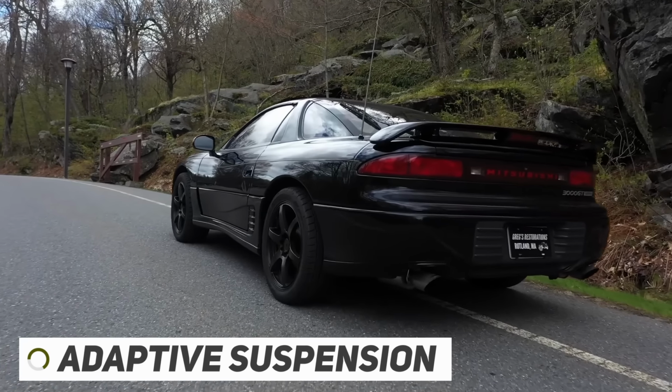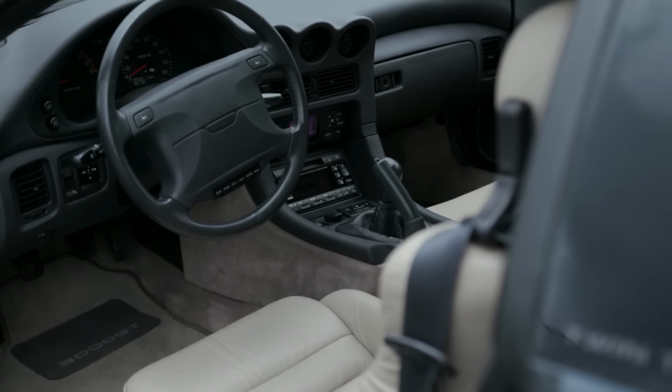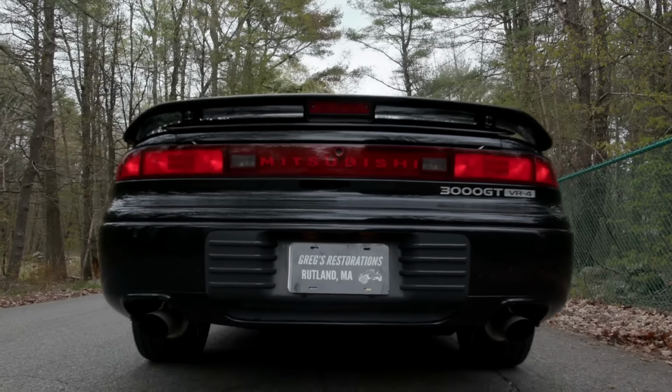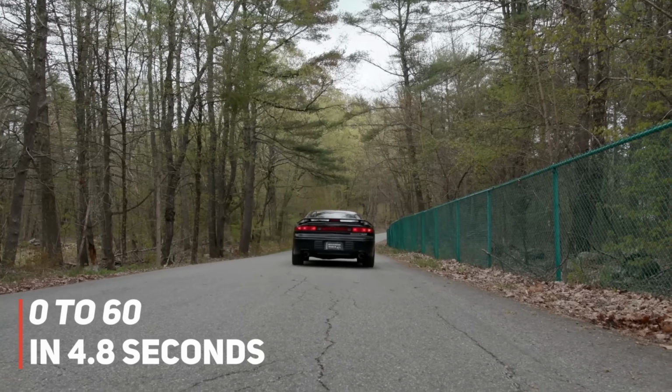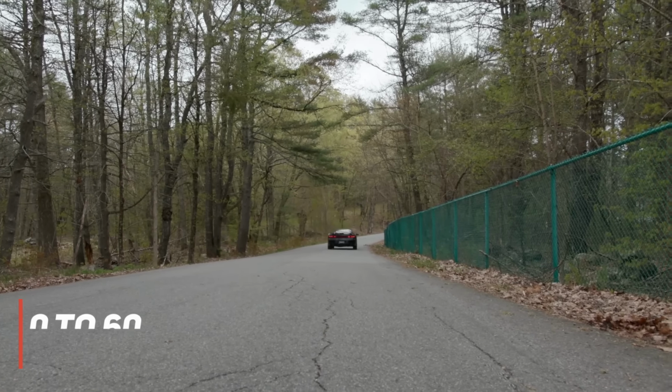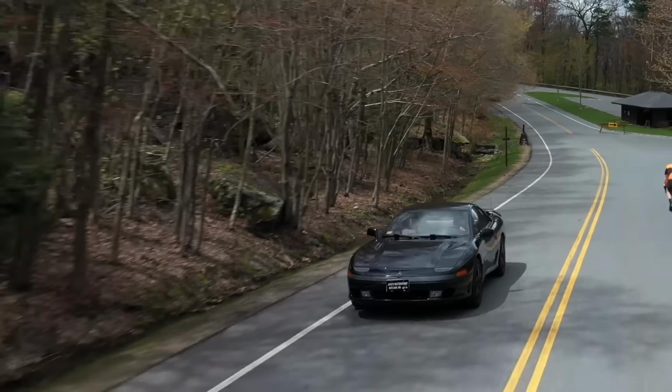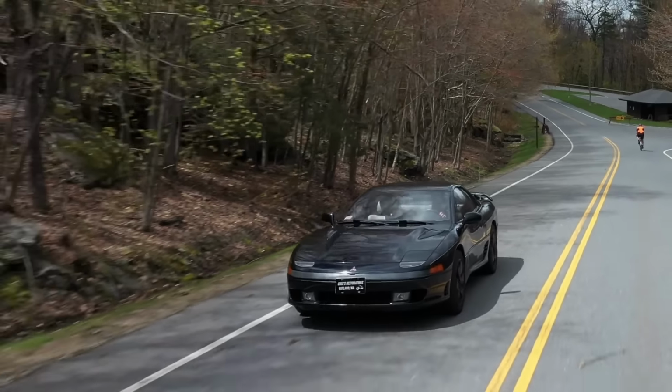This wasn't just a sports car, it was a rolling showcase of cutting-edge tech that wouldn't become mainstream for another decade. The numbers were serious: 0 to 60 in 4.8 seconds, putting it right alongside the Chevrolet Corvette. Quarter mile in 13.6 seconds at 100 miles per hour. This was a car built to perform, and it backed up every bold claim Mitsubishi made.